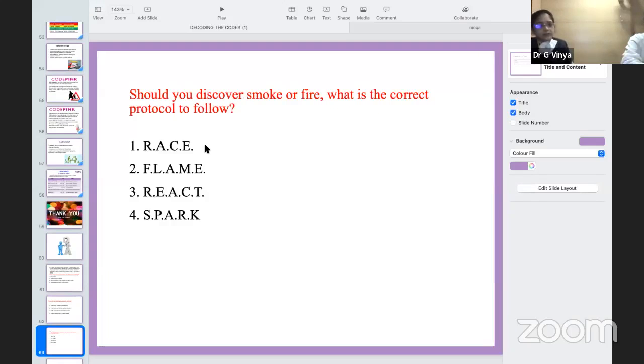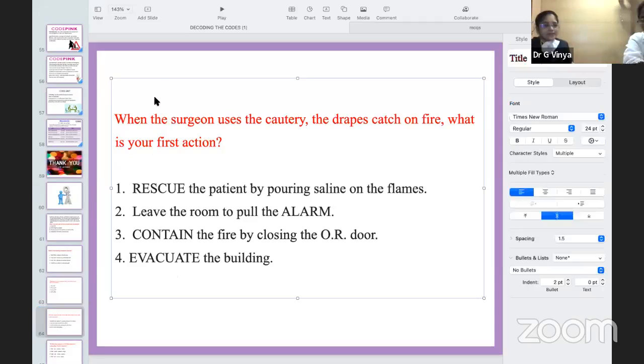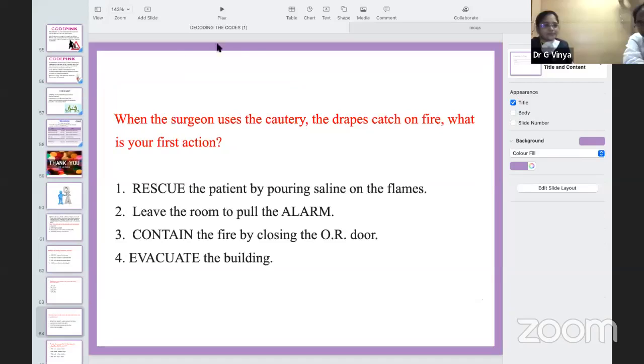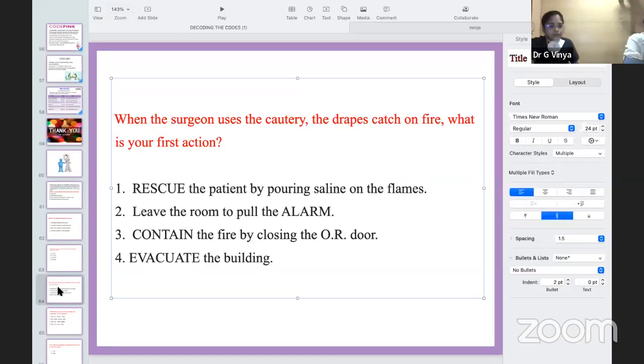If you discover smoke or fire, what is the correct protocol to follow? Race, flame, react, spark. Very easy question. Okay, as expected, it is race. All are answering this question. Okay. When a surgeon uses the cautery, the drape catches on fire. What is the first action? The answer is rescue the patient by pouring saline on the flames.